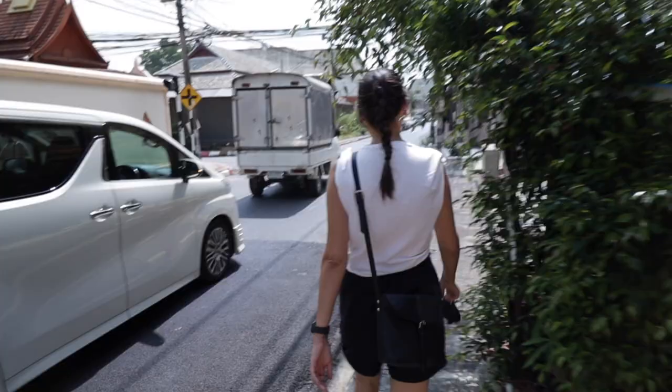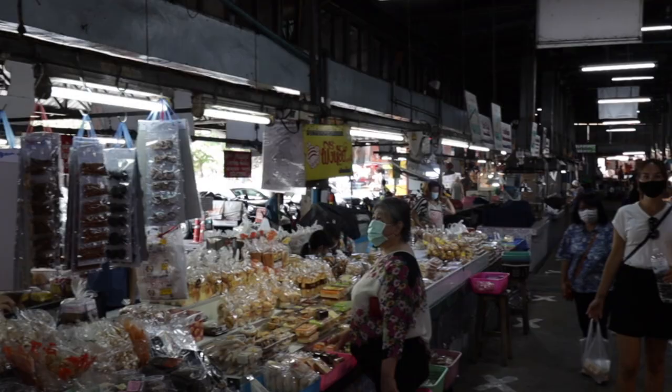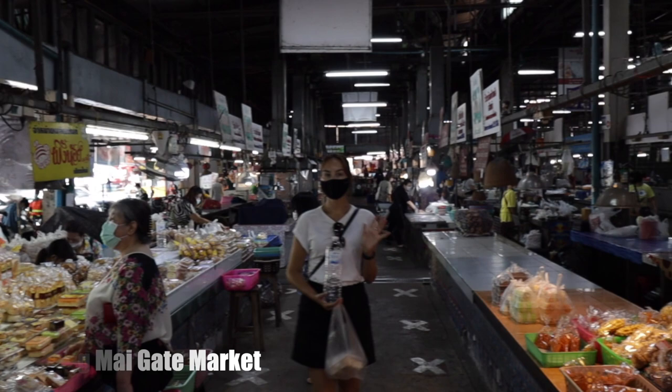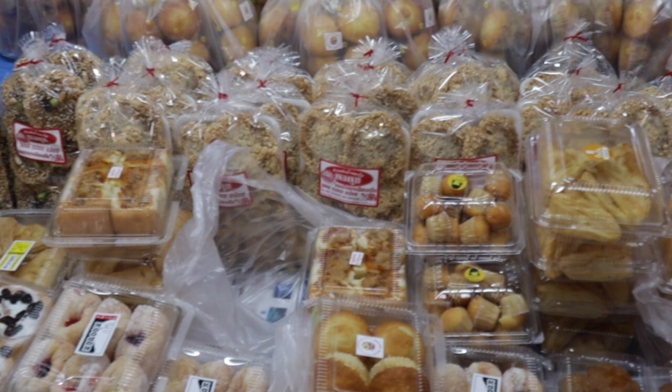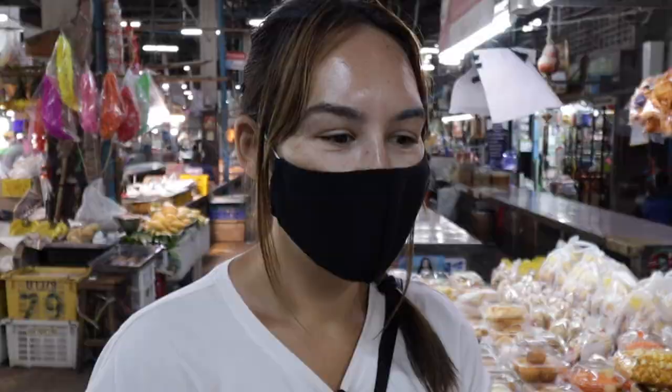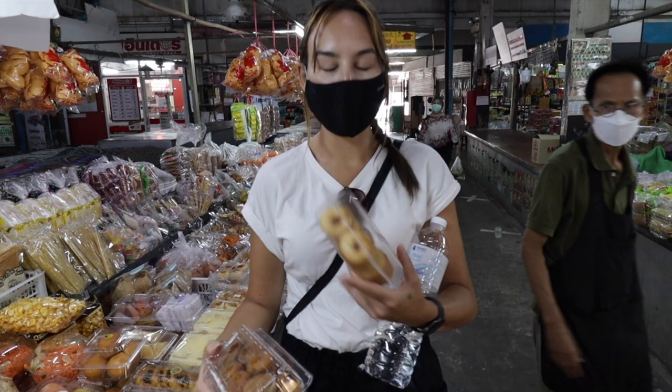Just left our hotel on our way to our local coffee shop just to get our coffees for the morning and get the day started. So we're caffeinated. We are now heading to one of the local markets here to get something for brekkie. Is it bad to get cake for breakfast? I can't decide. Little, what I think is banana muffins or plain donuts. I don't know.